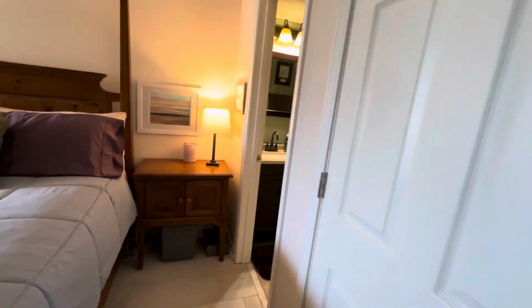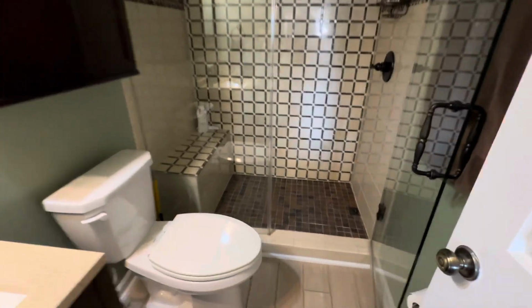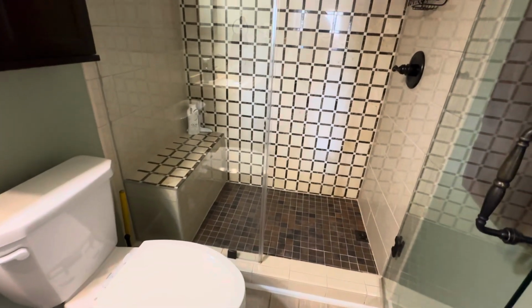We've got a nice master bath that was also redone a couple years ago. They took out the old tub shower combo and put in this really pretty ceramic tile shower. This is gorgeous. So, that, vanities, and then there's me.